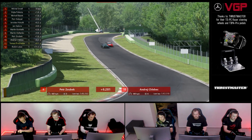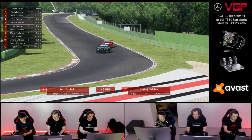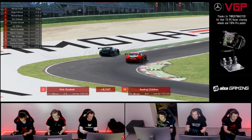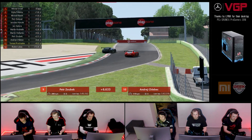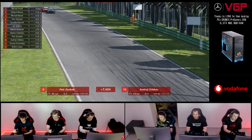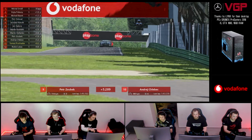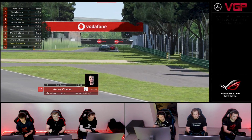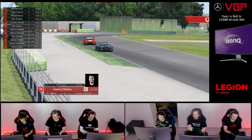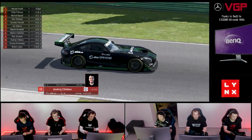Thomas is coming back at him, carried a little bit more speed through the left-hander as they descend down the hill now into Aqua Minerale, but no, Chlebets is going to, in fact, hold on to that position. Oh, but he's gone very wide, and that's going to bring him right back alongside him. No, I think Chlebets is just about going to hold on to that position as they head into the final chicane, but what a battle between those two drivers, and Chlebets moves up into P10.